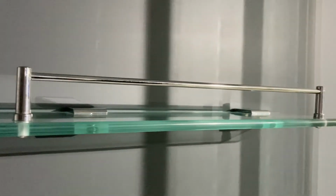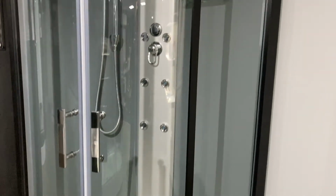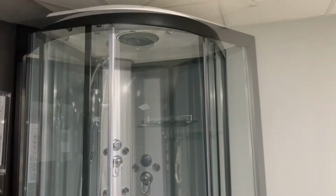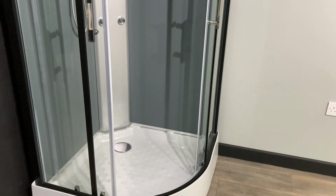Insignia's Eco Shower is a beautiful contemporary shower, including all of Insignia's second generation features whilst saving you money. Enjoy an amazing shower experience time after time with Insignia's Eco Shower.